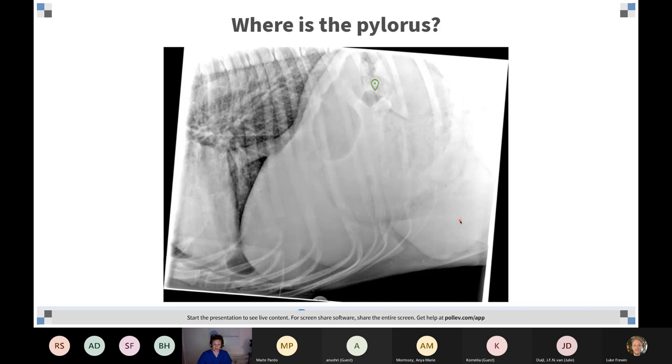And the reason why the position of the pylorus is so important when making a diagnosis of a GDV is essentially that's what makes it a volvulus. So if the pylorus is in an abnormal location, typically it would be dorsal in a lateral radiograph, then that really nails it as a GDV. So let's take a little look at Poll Everywhere and let's see if we can sync this up. Okay, great. So we've got a few little responses here.